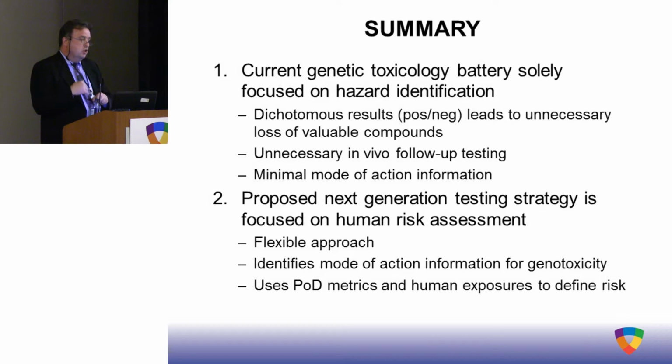So the proposed next generation testing strategy is focused on human risk assessment. It's a flexible approach, identifies the mode of action information for genotoxicity, and uses quantitative risk assessment, really.